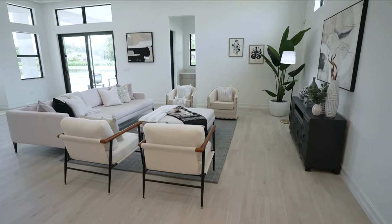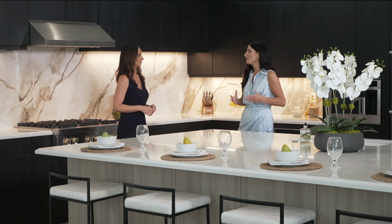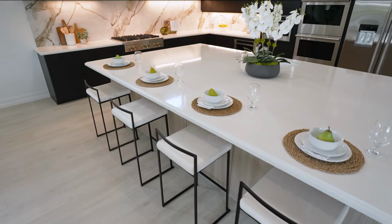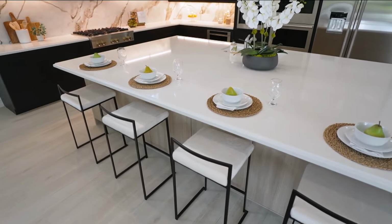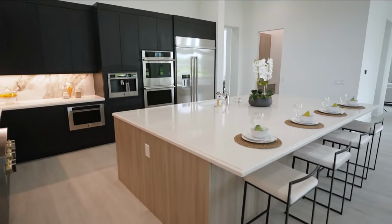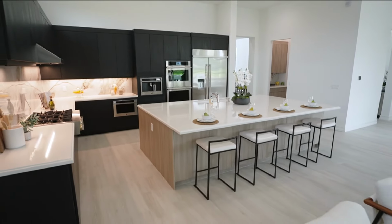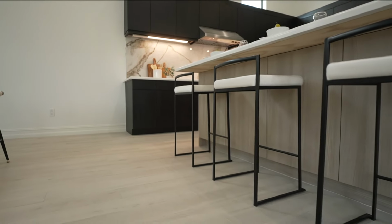When you are working with buyers, is an island one of those wish list items that everyone wants to have in a kitchen? Absolutely. The island is something that comes up time and time again. Everyone likes the big island. The bigger, the better. Yes. It's such a social area. And I think that, you know, it gives you the space to put food out, to sit at it, to stand around and talk. Yes.